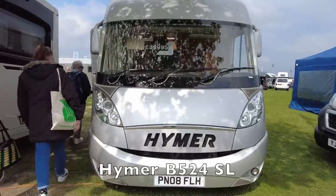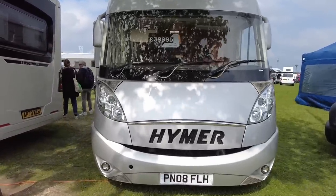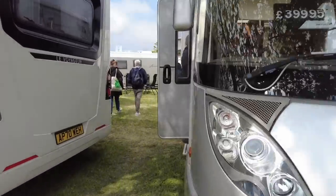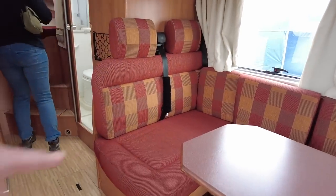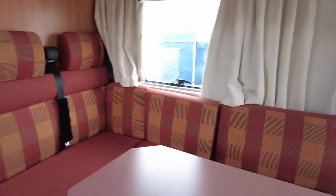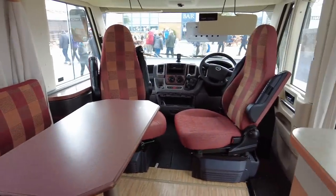Another Hymer, £40,000, wow, on an 08 plate. This is a newer model than Herman. Let's take a look. Zoe's already inside. Not too sure if I like the covers. Gosh, the bed is quite small. You only get one person in there. Small little dinette, look. Seats swivel round.